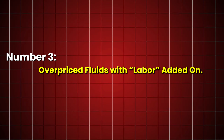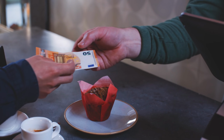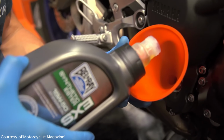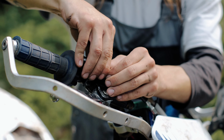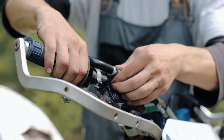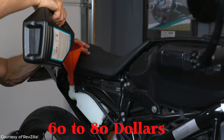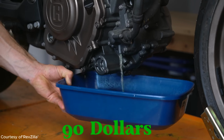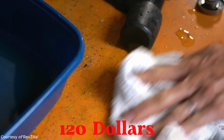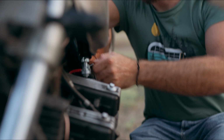Number 3. Overpriced fluids with labor added on. Oil changes, coolant flushes, and brake bleeding often come with double-billed labor. The shop charges for the fluid, and then charges an extra hour of labor to monitor and top off. In reality, these tasks are included in basic maintenance time. You're paying $60 to $80 an hour for someone to pour in coolant. One rider spotted a $90 charge for coolant application after already paying $120 for a flush. The fix? Ask to see the labor breakdown before approving any fluid jobs.